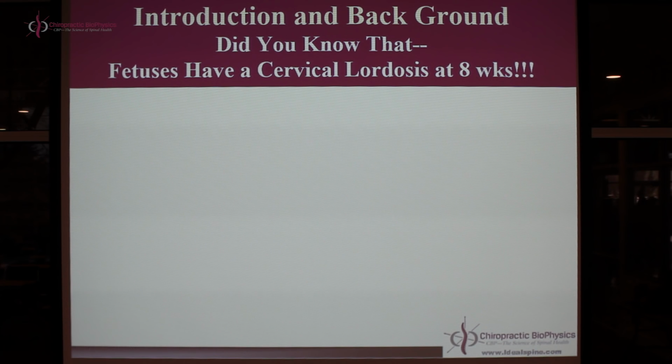Before I dive into the case, I want to give you an introduction and background. Now, because this is a child, and because there's some birth trauma that may relate to this case and condition of ADHD, I want to give you a little insight and background. We're going to primarily talk about the cervical curve or cervical lordosis in a child. So the first question is, at what age does the cervical curve develop?